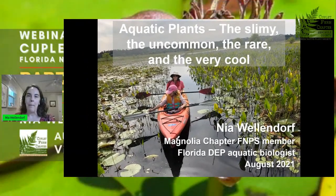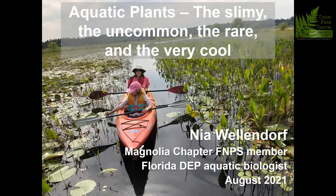I also am a mom, and so I have had a chance at my work. I have had the opportunity to see a lot of aquatic plants, work on lake plant sampling for many years. But I also enjoy it in my free time. And this is one photo of some forest family fun.